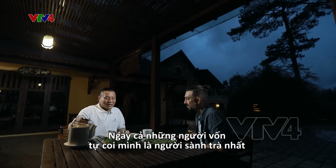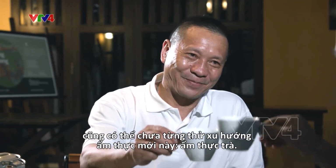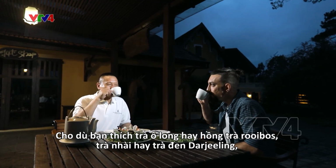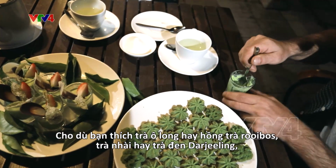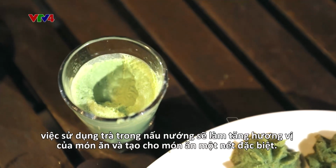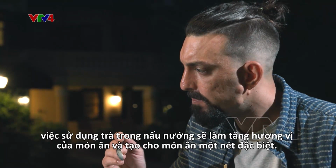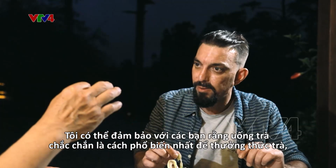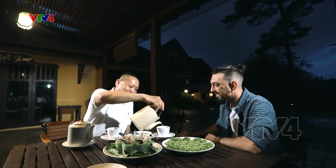Even serious sippers who consider themselves tea connoisseurs may not have tried the latest culinary trend, cooking with tea. Whether you prefer oolong or rooibos, jasmine or darjeeling, adding tea enhances the flavor of food and gives the dish a special touch. I can assure you that drinking tea is definitely the most popular way to enjoy the beverage, but it's not the only way.